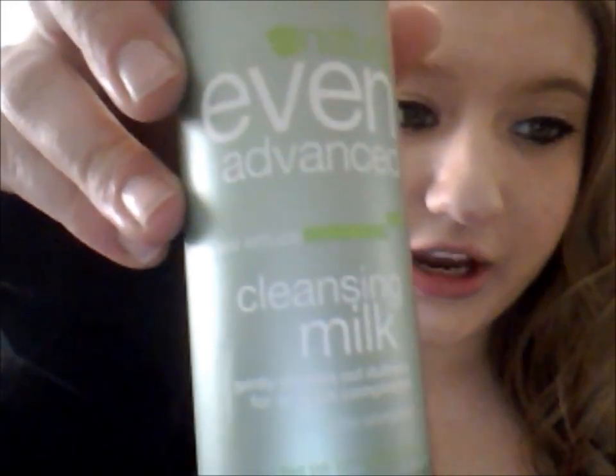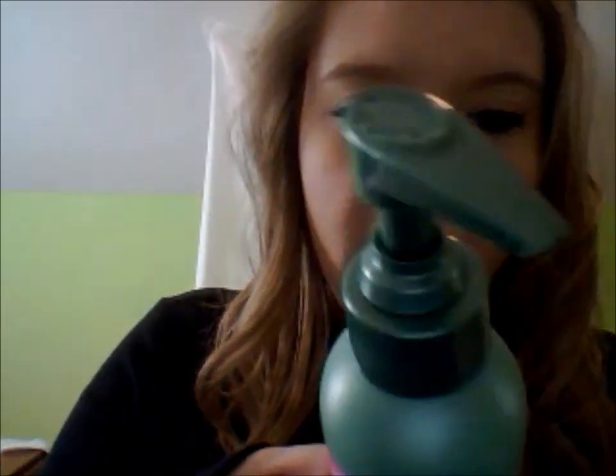These are great. They're all organic. They're hypoallergenic. They have no parabens, no artificial colors, no phthalates, no sodium lauryl or laureth sulfates, and they don't have any sulfates at all in them. And of course, there's no animal testing and things like that.